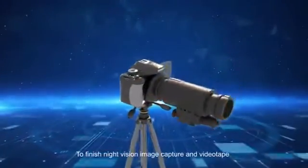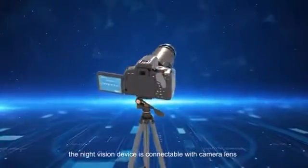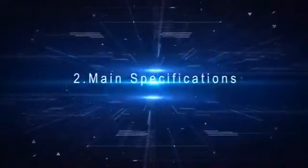5. To finish night vision image capture and videotaping, the night vision device is connectable with a camera lens. 2. Main specifications.